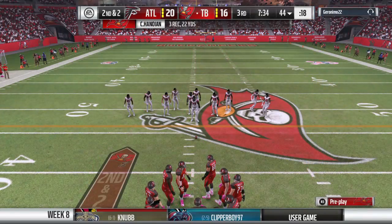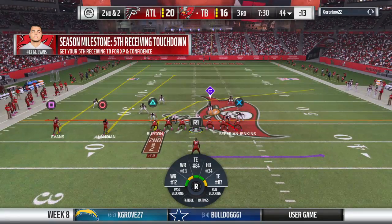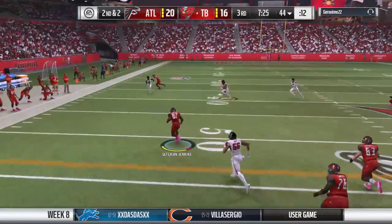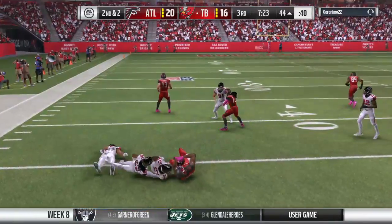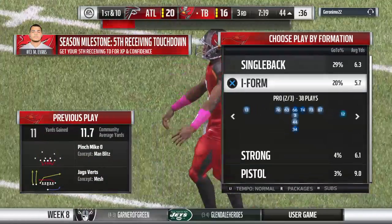Completed pass play. Now let's see if they go back to the air or to the ground. Now a second down throw for Winston. Left side complete. Cecil Jenkins. Give him 11 yards that time and a new set of downs.